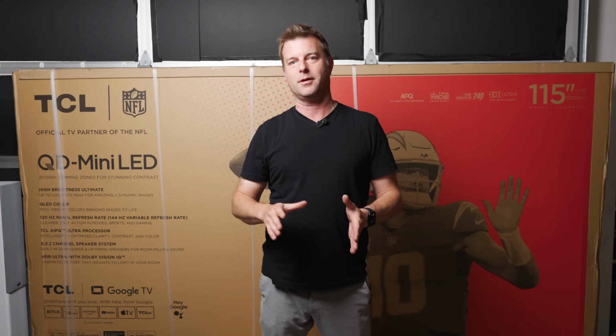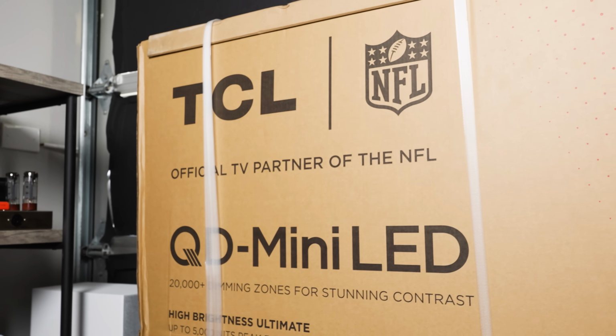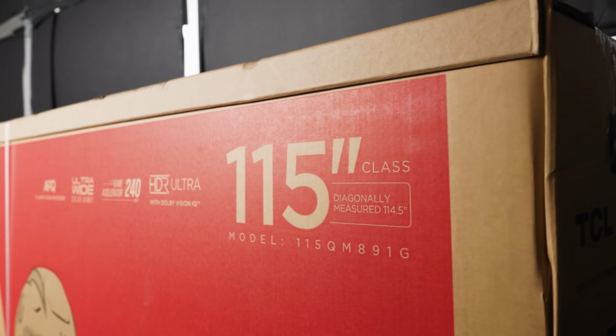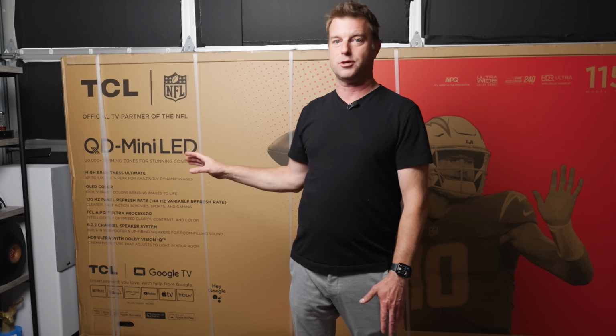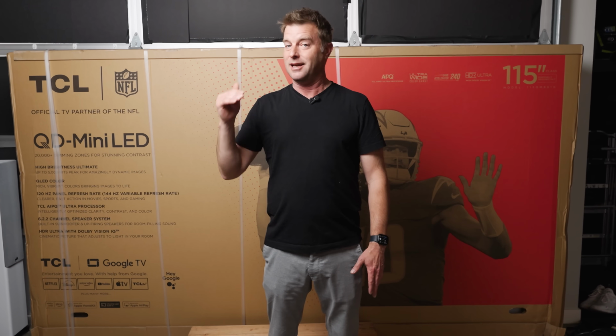unbox and set up the largest TV that has ever been shipped to a consumer, the largest TV that we've ever gotten in here. This would be the TCL QM891G 115-inch monster television. As you can see here, it takes up most of the width of the garage bay. It's barely shorter than I am in the box. It's also just over 200 pounds.